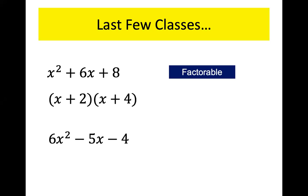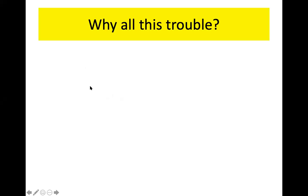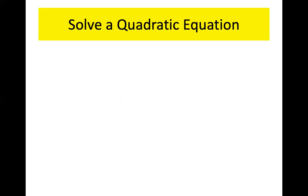So the more challenging ones, the ones that now some of you are getting pretty darn good at, these are also factorable, and I won't go over that process. But point being is that we now know how to factor quadratics, as long as they're factorable, okay? Why did we do all this trouble? Because today we're going to solve quadratic equations.